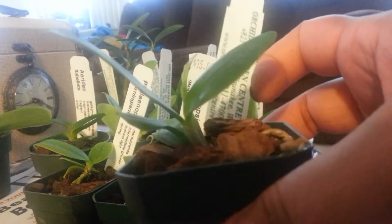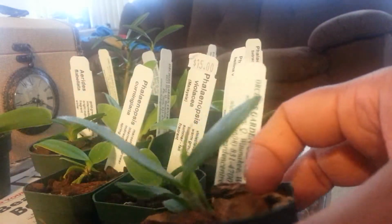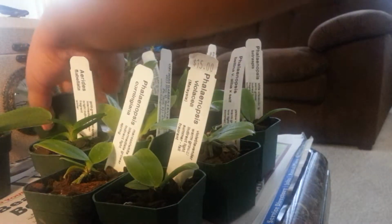Cattleya amethystoglossum. I'm not exactly sure if that's the name. It didn't have a tag, but it looked like the pictures online. It had a really nice fragrance. So I'm hoping this guy smells similar, or it's a species that should have strong fragrance.